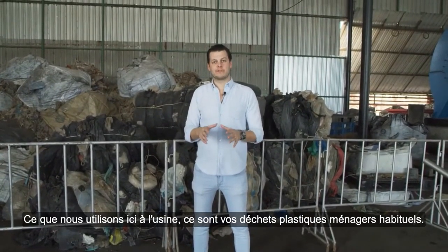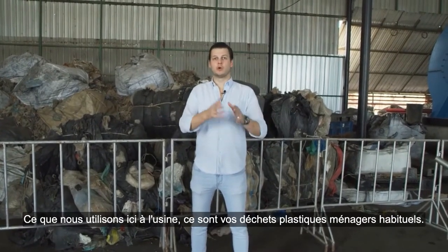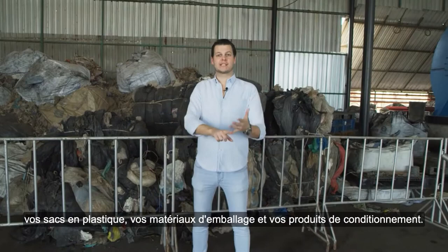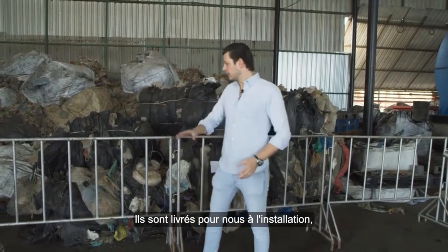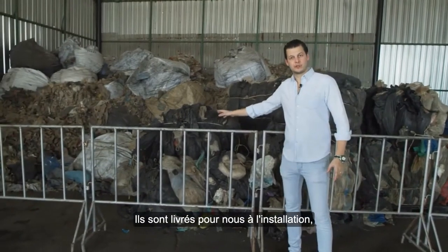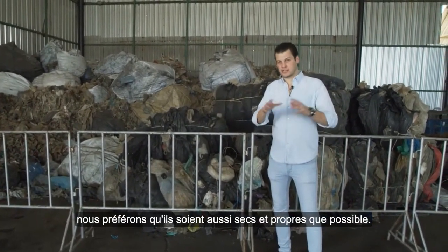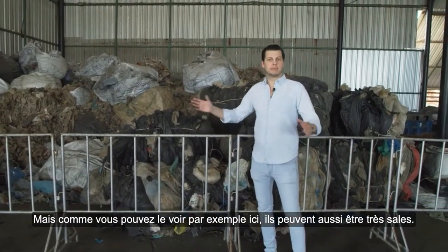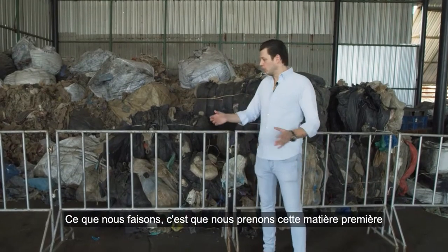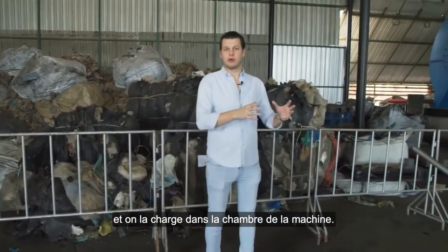What we use here at the facility is your standard household plastic garbage, your plastic bags, your wrapping materials, and your packaging products. They get delivered for us to the facility. We prefer them to be as dry and as clean as possible, but as you can see, for example, here, it can be also very dirty. What we do is we take this raw material and we load it into the chamber of the machine.